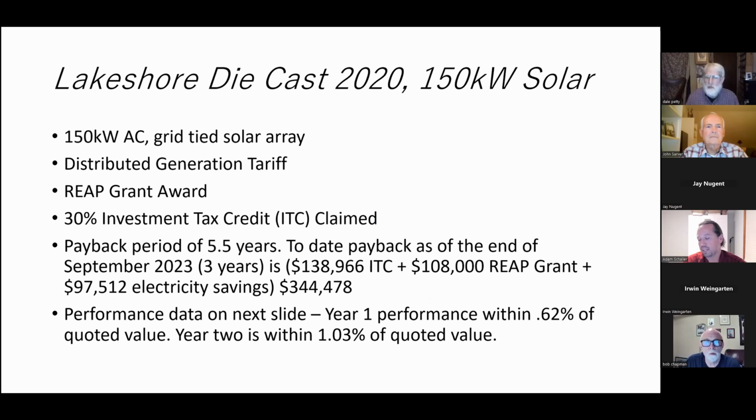So this is just what I was talking about already. In addition to the investment tax credit, which is the incentive on the first one that I talked about, for the smaller array, I applied for a USDA REAP grant award and got that, which helped to pay back further on my first 150 kilowatt array. On my 150 kilowatt array, the payback period is about 5.5 years. To date, that's about how much it's paid back, $344,000.